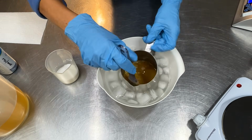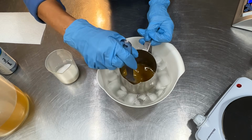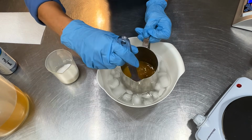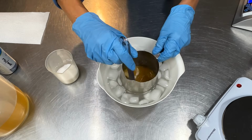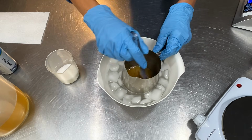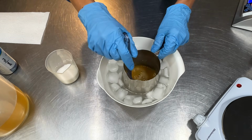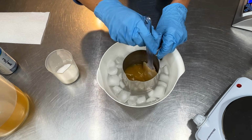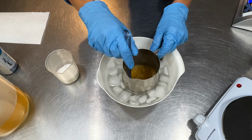And even in an ice bath, as hot as this gets, those silk fibers are already melted in here. So yeah, lye solution is not something to mess around with. It gets very hot, so you want to wear your protective gear and not have little people or pets around. So just use all your good common sense safety precautions.